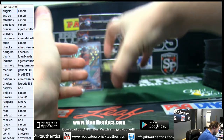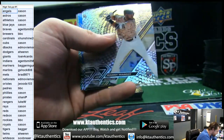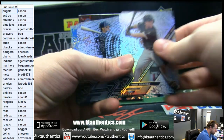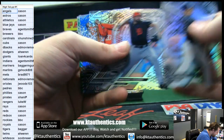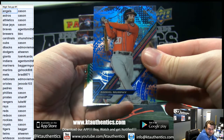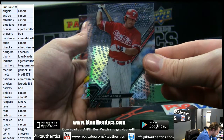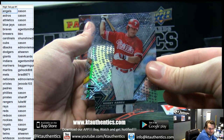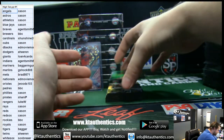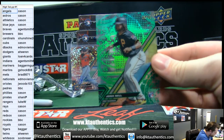We want to see gold. All right, we got Todd Frazier, Manny Margot, Jose Abreu, Mookie Betts, Will the Thrill Myers, Fulmer, Daniel Murphy. Daniel Murphy, blue out of 75. That's for Ed Movie Man and the Nationals. Bobby Abreu out of 250 for the Phillies. We got another Carlos Carrasco for the Windians. And 26 of 99, Josh Bell for the Pirates.